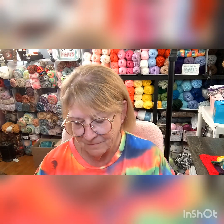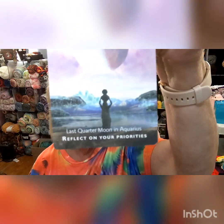And because we haven't done it in a minute, and I didn't get anything that said, don't do that, you witch, let's see what our Moonology manifestation card says for this week. Shuffle, shuffle, shuffle, shuffle, shuffle, shuffle, turn. It's not a bad one. Last quarter moon in Aquarius. Reflect on your priorities. So there you go. Reflect on your priorities. Whatever that might mean to each of you. Or none of you. You know, it's just a card.